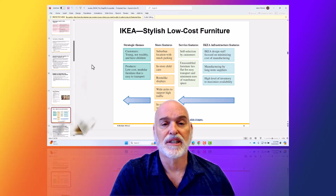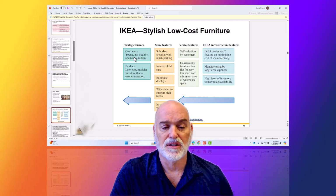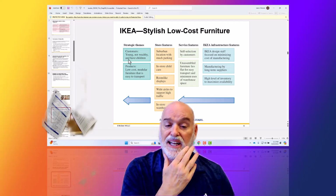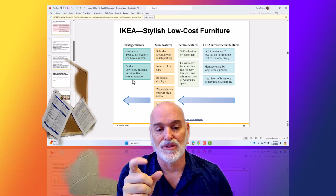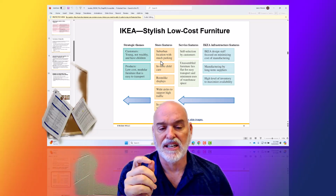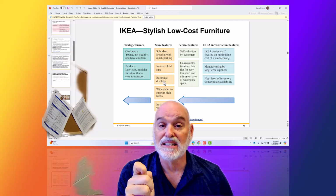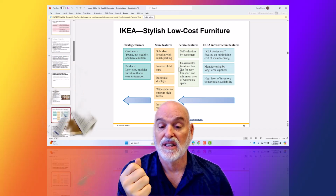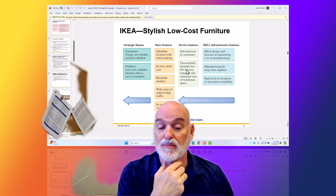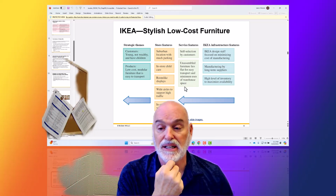But how do they create this low-cost furniture? Well, they cater to younger and not wealthy and have children. The products are low-cost, modular, and easy to transport. It's easy to transport if they have it in inventory. Suburban locations with a lot of parking, in-store child care, room-like displays, wide aisles to support high traffic, in-store warehouse. Self-selection by customers, unassembled furniture lies flat for easy transport, and minimum uses of warehouse space.